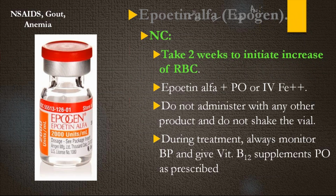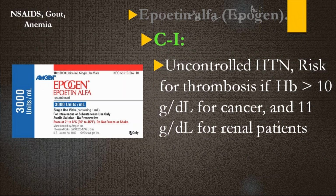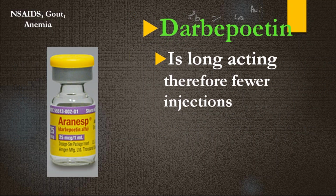Okay, so erythropoietin is going to take about 2 weeks to take effect and initiate the increase of the levels of red blood cells. Another NCLEX question. There is a relation here that it can lead to risk for thrombosis. If you have too many red blood cells, they are going to aggregate, right? If hemoglobin is more than 10 for cancer patients, epoetin alfa is contraindicated. And if it is 11 or more for renal patients. So those are the two main contraindications for erythropoietin, and darbepoetin, easy to remember, is long-acting.